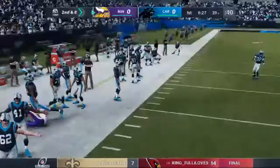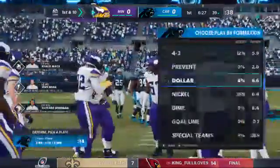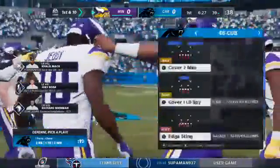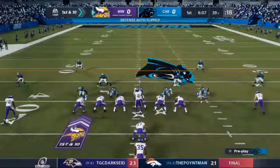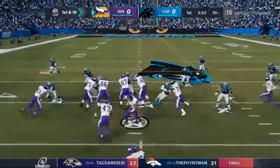Catch is made by Hunter Renfrow. He's got this almost to the 40 before going out. Well, remember, they tried to give him the ball and let him run on the last play, but I think the light bulb went off in their play caller's mind, and this time they get it to him the more conventional way, and it's much more successful as well.